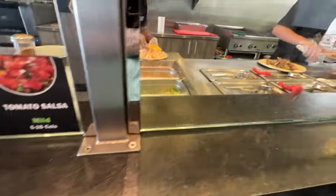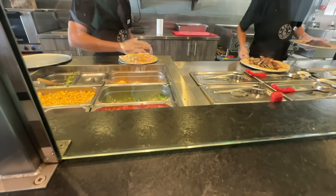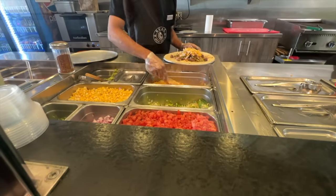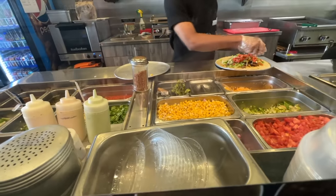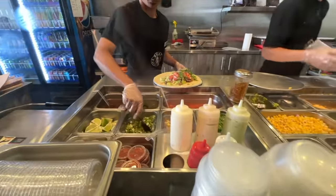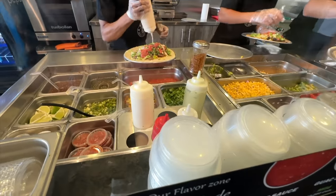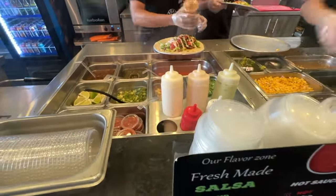Perfect. Oh, a lot of cheese. I'm sorry, cheese, please. A little bit of lettuce, tomato, onion, cilantro. Was that jalapeno? Jalapeno, okay. And your mild sauce would be great. Little bit of tomato. Burrito sauce, and then this. What's the powder? Oh, it's just a seasoning? Yeah, okay. No, thank you. Just cilantro. That looks great, man.